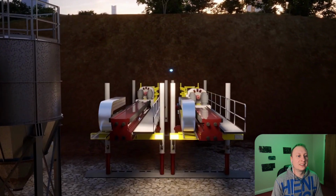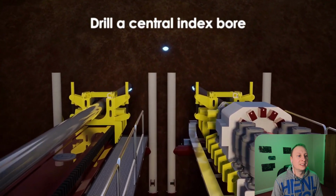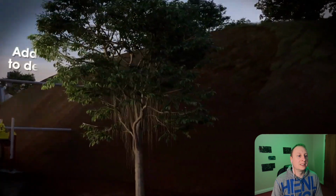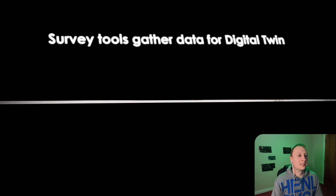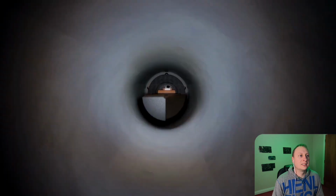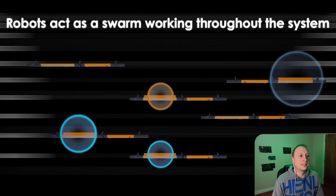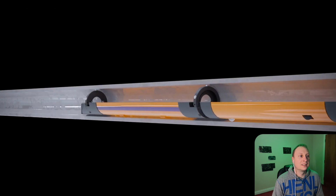The process begins by drilling a central index bore using horizontal directional drilling. This provides a core sample. Shafts are added, giving access for our survey tools to gather data for the digital twin. Semi-autonomous robots are delivered on site and sent into the lined construction bores. Hundreds or thousands of them act as a swarm, working throughout the system, all at the same time.